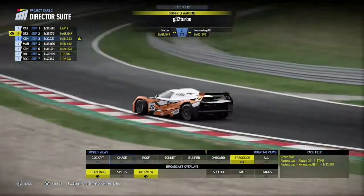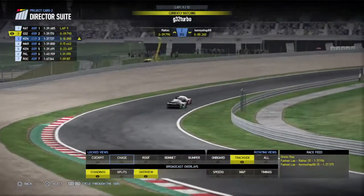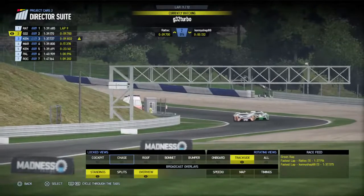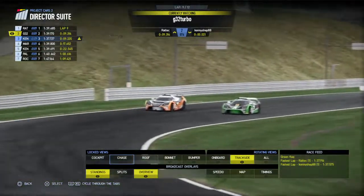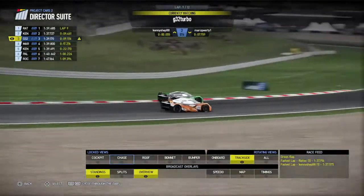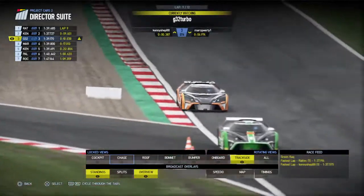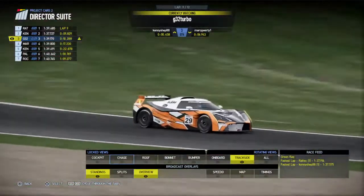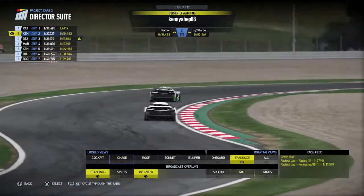Kenny within range. He'll be taking a look any moment. He's looking for where to strike. And he's going to try here. Up the inside, and cleanly into second place. It's a good move there from Kenny.